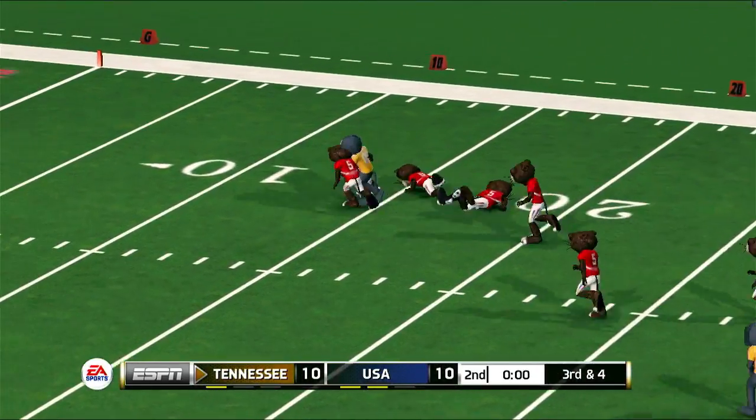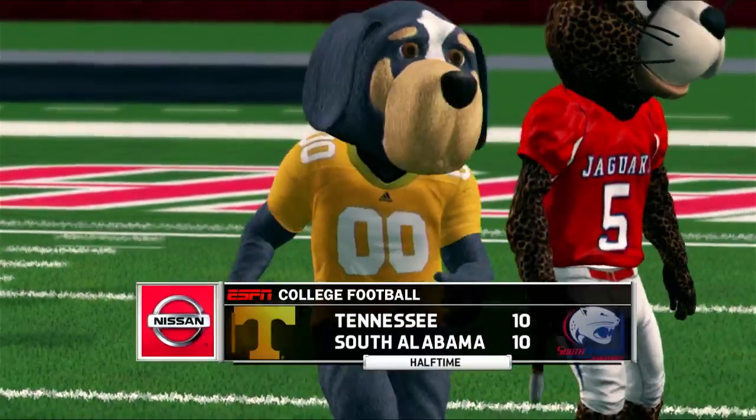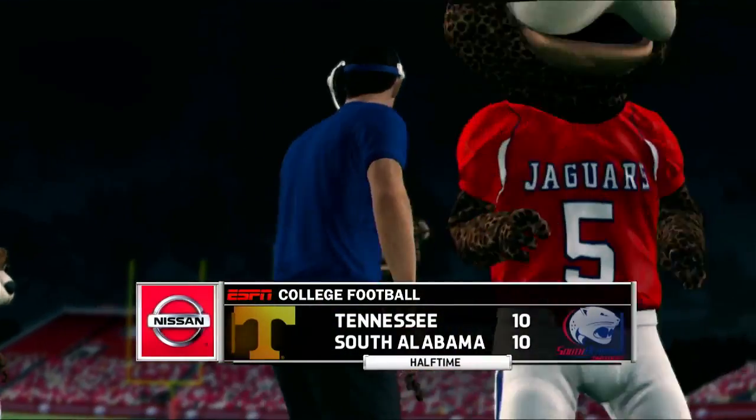Great concentration to haul it in. And they make the stop at the 13-yard line. We've played a half of football and a 10-10 tie in this game.